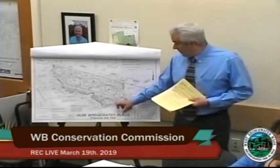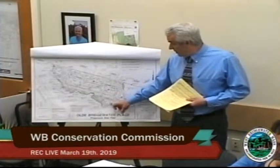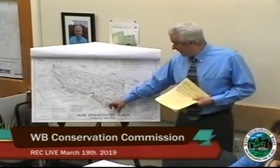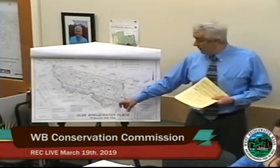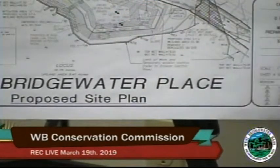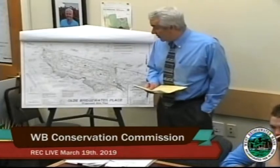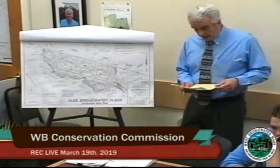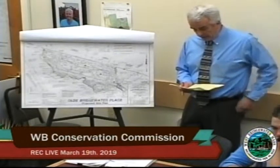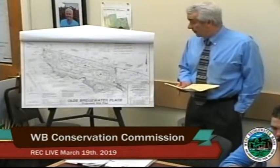This should be a good buffer, because you will have some infiltration. We're not asking for a credit for it, but the soils are somewhat permeable, so you'll have additional infiltration, or rather filtration of compounds or pollutants. As to protection of fisheries, there are no identified fisheries on or affected by the project. And as to protection of wildlife habitat, there is no estimated rare wetlands wildlife habitat for the project.